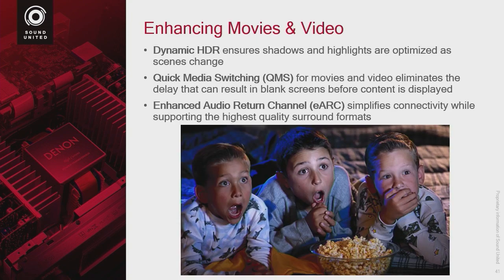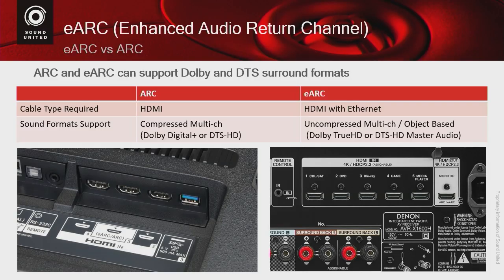If you're a movie buff, you're going to get things such as dynamic HDR, quick media switching, and enhanced audio return channel. We have covered these in detail in prior webinars as well. I do want to talk real quickly about eARC again. So ARC and eARC can support all the Dolby and DTS surround formats. They can even support Dolby Atmos, DTS:X, and DTS:X Pro. So ARC can do those as well.